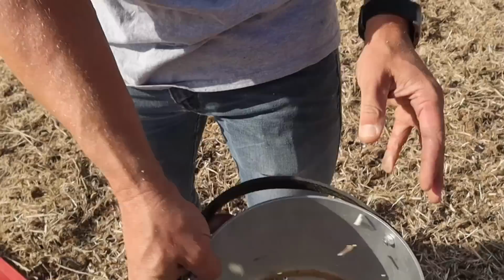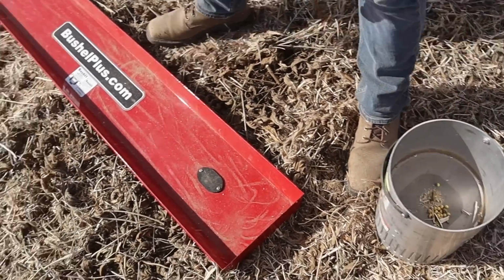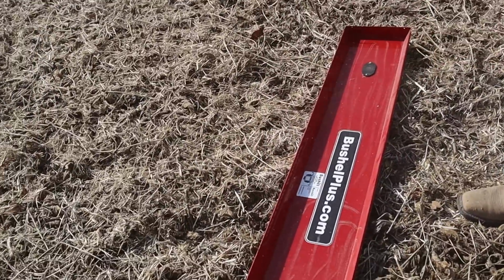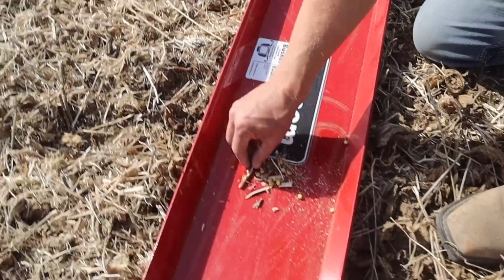Okay, so this is what's gone through, and it takes 5 beans per square foot, and this should be a 5-foot pan. You said you're 5'3", right? Yeah. Okay, 5-foot pan. So we take this number and we're going to divide it by 5 of the number of seeds that we have here.